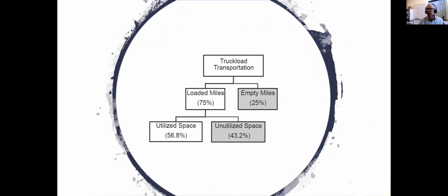These are some numbers from a few years back. They are a little better now. These are the last numbers I could find from government statistics, where for truckload transportation, the loaded miles are 75% and empty miles are 25%. Everybody on this call, I am sure, knows that the reason for those empty miles is the way truckload operations are priced. It's dollars per mile to carry something, and if you don't have a backhaul, you have to come back empty, or some portion of the trip empty. Those are the empty miles.